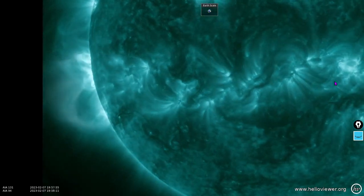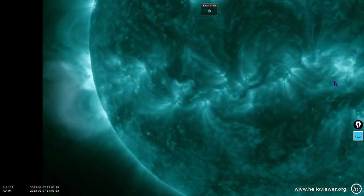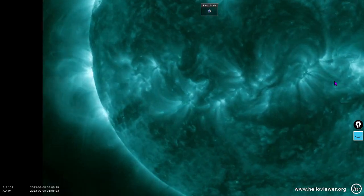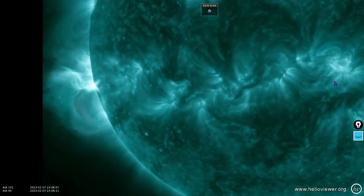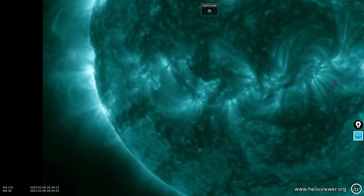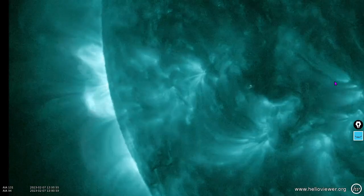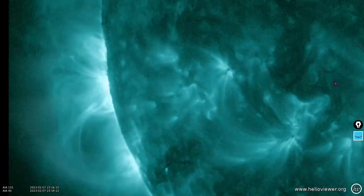So that sunspot group will definitely get a name today. It might be counted as nearly 100 sunspots, so expect a major uptick in the sunspot number, and probably also a continued uptick in the radio flux today. So that's sort of a bit of a forecast. That's 94 plus 131 angstroms.